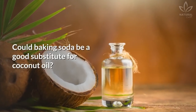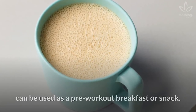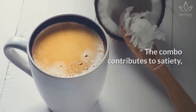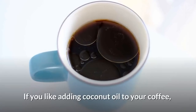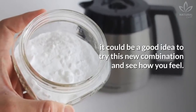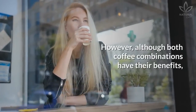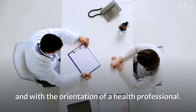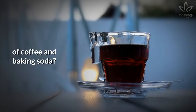Could baking soda be a good substitute for coconut oil? As we know, coconut oil and coffee can be used as a pre-workout breakfast or snack. The combo contributes to satiety, has thermogenic action, and improves workout performance. If you like adding coconut oil to your coffee, it could be a good idea to try this new combination and see how you feel. However, although both coffee combinations have their benefits, they should be ingested with moderation and with the orientation of a health professional.